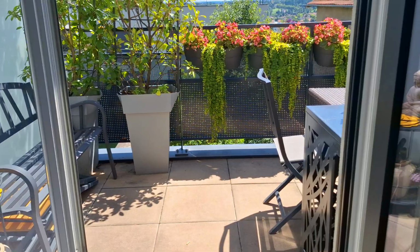First things first, I need to water everything because everything is wilted. And then I want to make a quick run to the garden center to see what I can find, because I think I need to refresh their summer planters a little bit. And I'm also going to be replacing one of the plants here. But before all of this, let me give you a quick look at how it looks right now.